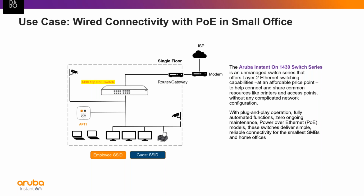We're just not going to be able to see it. If this was being cloud managed, and I were cloud managing the AP11, I could see it and I could see clients connect on the network, but I'm not going to see that 1430 because it's an unmanaged switch, right? So that's the one thing you need to make your customers aware of. If they're looking for complete end-to-end cloud management, then they need to have a managed switch in that environment.